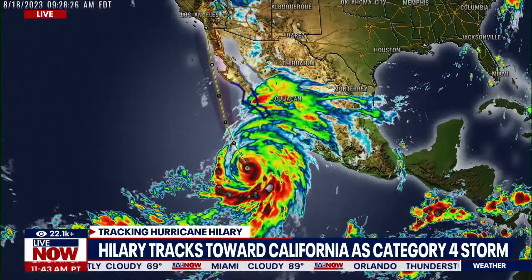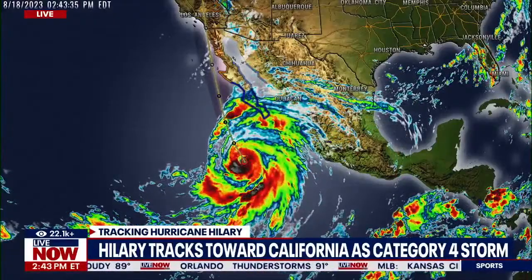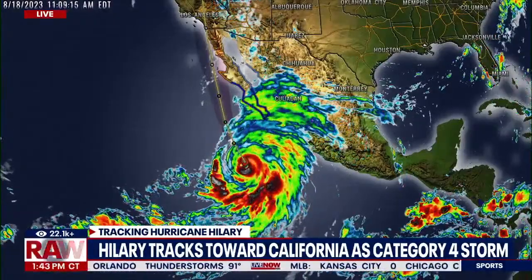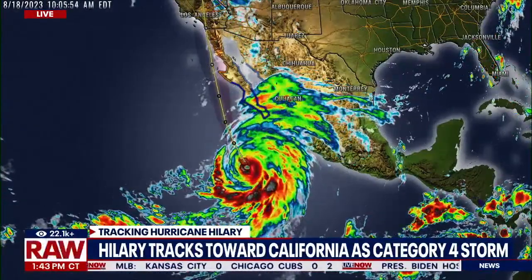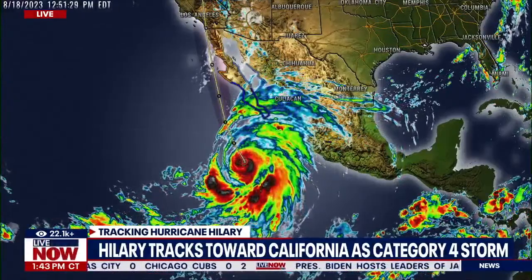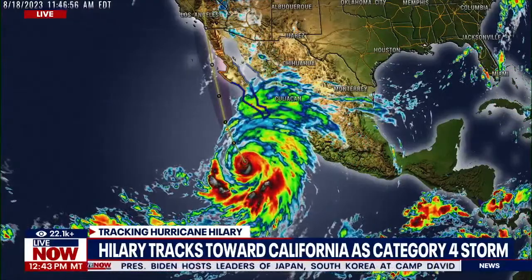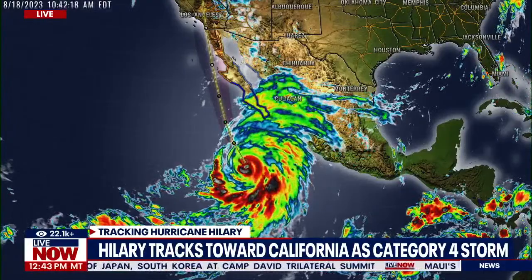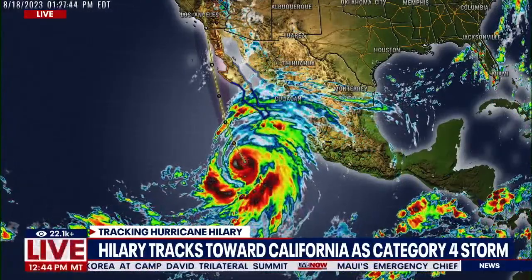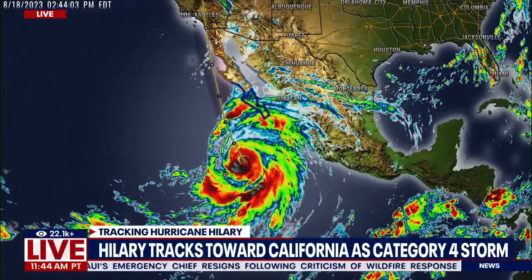Taking a live look here. This is our XRAD radar system. Wanted to bring it full so you can get a better view of Hurricane Hilary as we go over some of the basics. The already very powerful storm continues to intensify in the Pacific Ocean, strengthening from a tropical storm to a Category 4 hurricane in a matter of 48 hours. Forecasters expect the storm could become a Category 5, which is the highest classification for a hurricane, and it shows the power of the storm. It's also a large tropical system, and it's tracking towards Southern California.